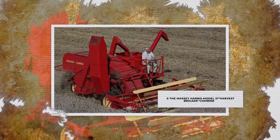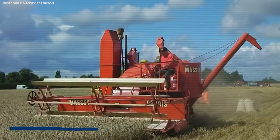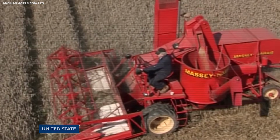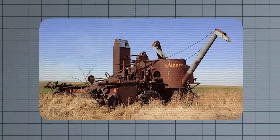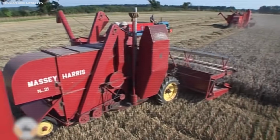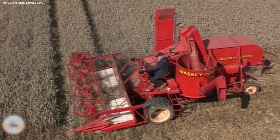Number 5 is the Massey Harris Model 21 Harvest Brigade Combine. Even though Massey Harris originated in Canada, its combines were immensely popular across the U.S., particularly during World War II. Now, the Model 21, introduced around 1941, was one of the first successful self-propelled combines to be mass-produced. It famously powered the Harvest Brigade, an organized effort where a fleet of these combines traveled from Texas northward with the ripening wheat, ensuring a continuous harvest. Now, from a technical standpoint, the Massey Harris 21 was well ahead of its time.